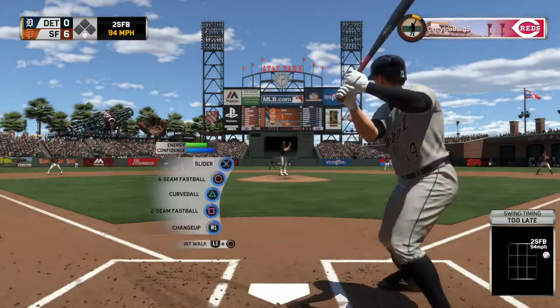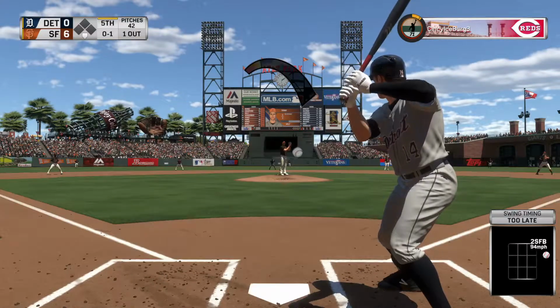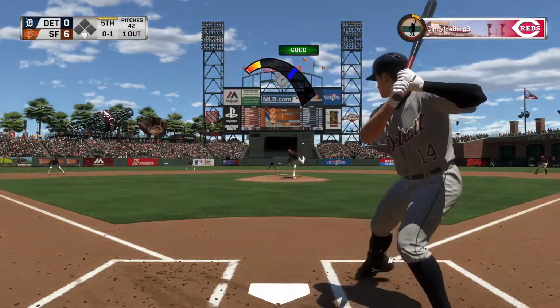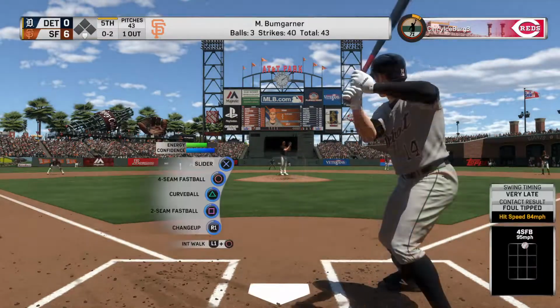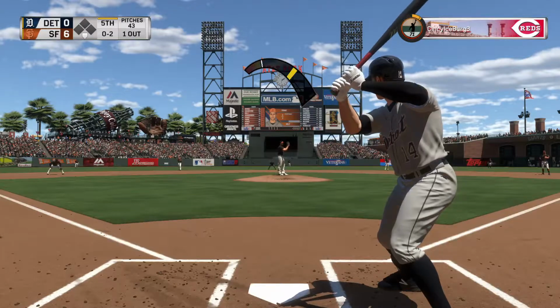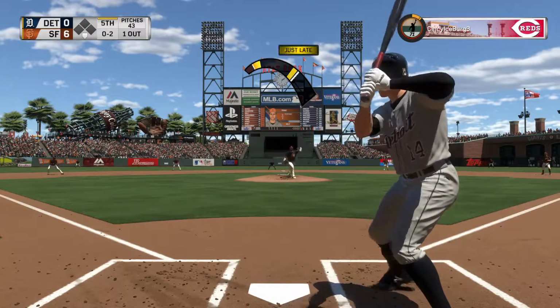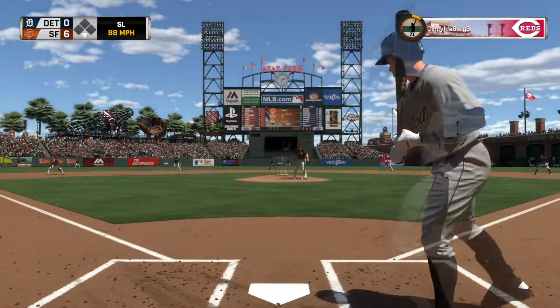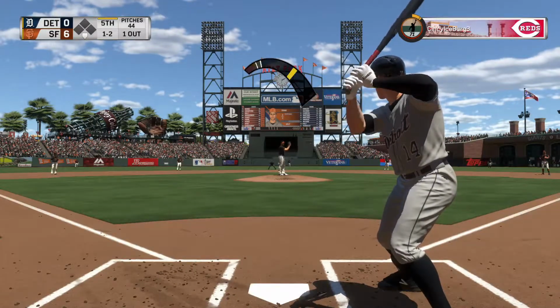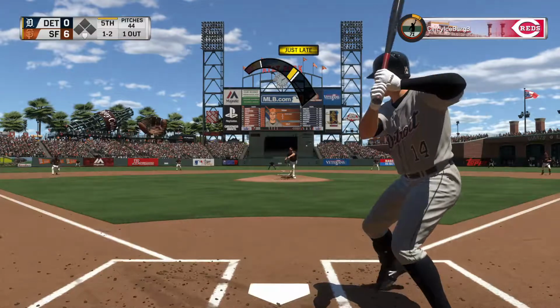Committed to that one a bit too soon as it locks him up for strike 1. Into the windup. Here comes the 0-1. And he gets a piece here as this ball is fouled away. He's clearly looking to hit off the fastball and adjust. That's a pretty good swing after seeing 2 fastballs now in a row. Slider. Good 2-strike pitch, but it misses 1 and 2.